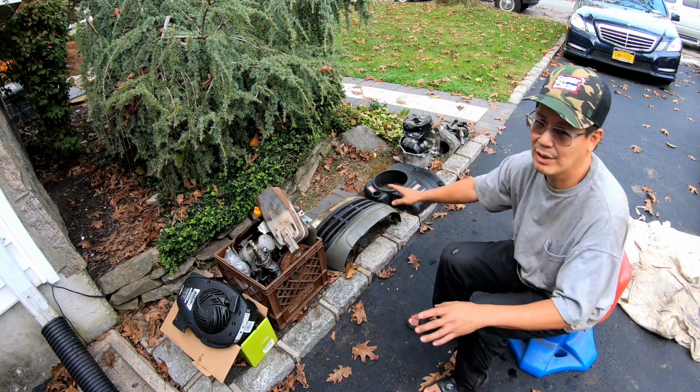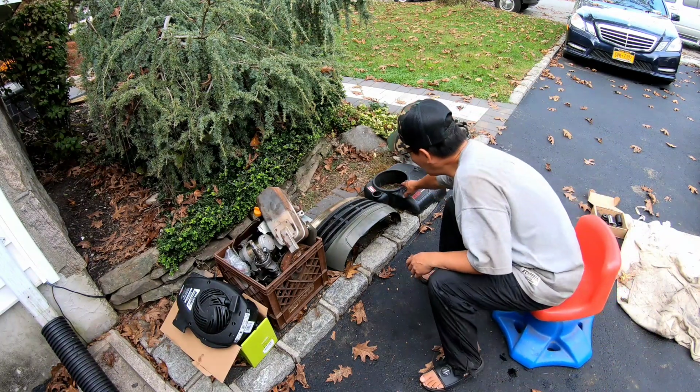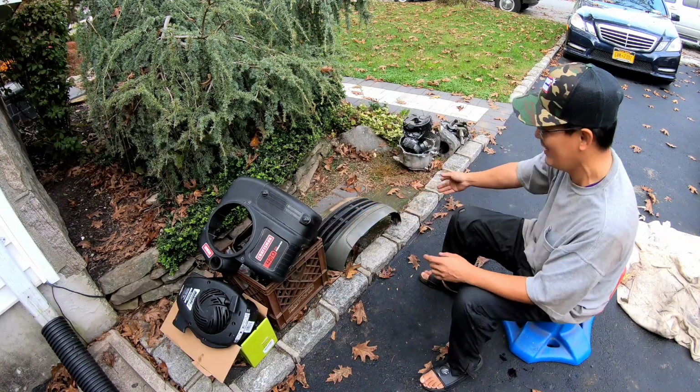This you know about. I still haven't found a box for this thing, you know what I mean? And that's the cover for the Powermore. I've got like 3 of them. Nobody apparently wants that.